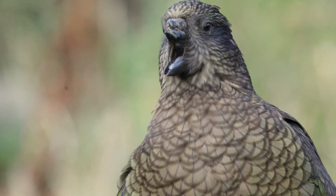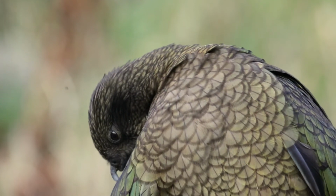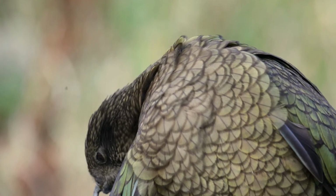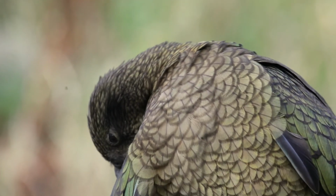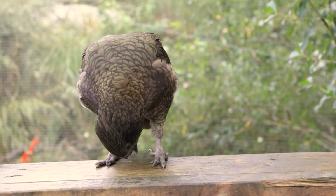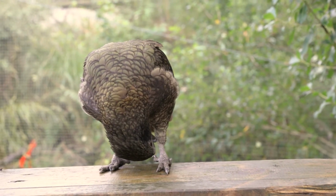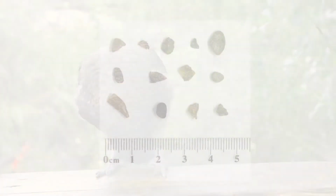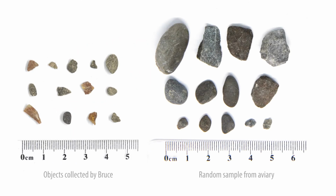All up, we observed Bruce for approximately 20 hours across 9 days and recorded 30 separate instances where Bruce picked up a pebble and used it to preen, and only 2 instances where he picked up a pebble but did not preen with it. So we also recorded that over 90% of the time when he dropped the stone while preening, he would retrieve it before continuing rather than continuing to preen without a pebble. And so from the dropped pebbles we collected, we also found that he selected pebbles of a very consistent size, and that was also different to a random sample of pebbles taken from the aviary.